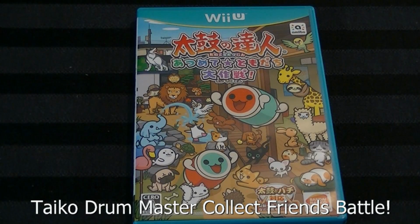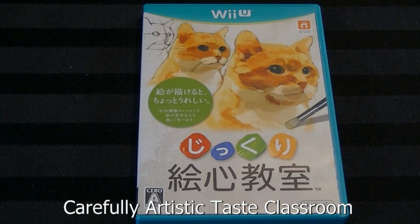However, I don't think this contains English subtitles or English translations, unfortunately. Then I also picked up a couple of Wii U games whose names completely escape me, so I'm just going to put down a little subtitle there. Something and something else that involves cats. I don't know. But there are a couple of Japanese Wii U exclusives that I needed to pick up.